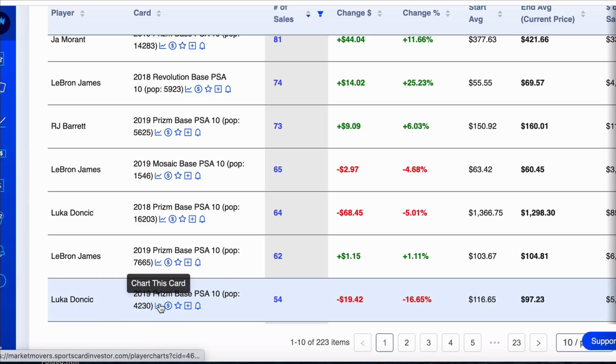Next on the list, Luka Doncic 2019 Prizm. So this is his second year Prizm. 54 sales on the week. Pop count of 52.30. Down 16.6% on the week, putting it under $100.